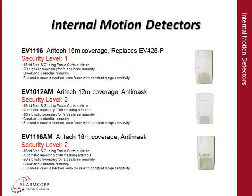Anti-mask simply means that placing any means to cover the sensor or place something in front of the sensor to stop it giving its full range will generate a separate output on these detectors, which can go off and either be an alarm or a tamper condition.